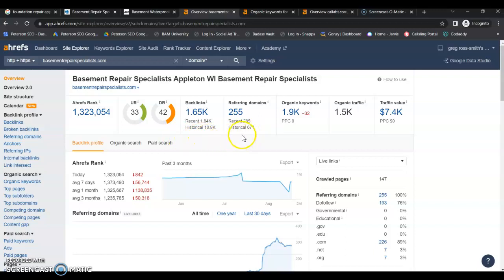While you do need a lot of these, not all are created equal. You want to make sure you're only going after the authoritative do follow links. This is like a popularity contest with Google. So the more relevant those links are to your site, the more authority it's going to give you and the better it's going to help you rank. If we look, only 193 of your links are do follows. And because Google only gives you credit for one backlink per referring domain, you only have 193 good links. Everything else is spam.